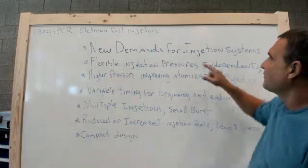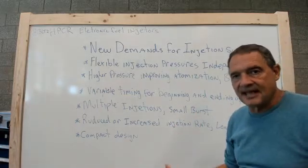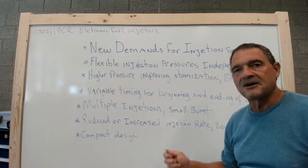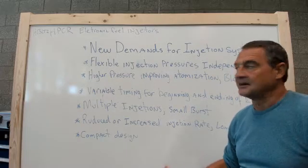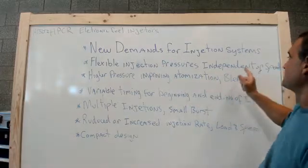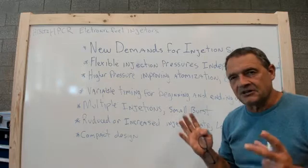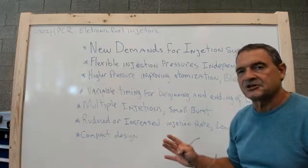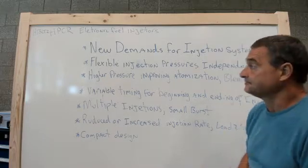The new demands for injection systems are apparent because of emissions, EPA standards, and competition between engine manufacturers trying to come out with a better, smaller product that produces more horsepower and runs cleaner. To do that, we need flexible injection pressures independent of engine speed. In the past, engine speed played a huge role in when injections could take place. In high pressure common rail, we can inject any time and control the injection at that point.